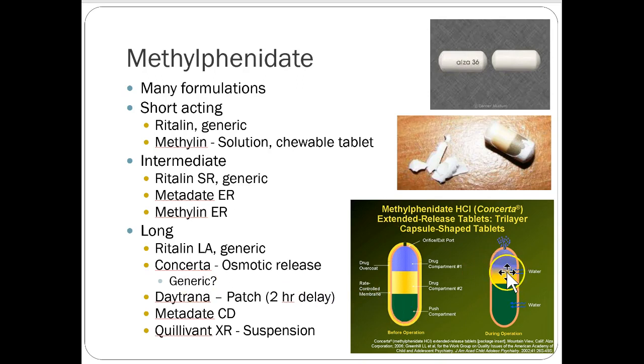So here's a diagram of Concerta. It's got different concentrations of drugs in different compartments within the capsule, and there's a little hole in the end. So what happens is it's an osmotic shell. Water goes in and pushes out the drug, and you get kind of an immediate release effect and then a delayed release later throughout the day.